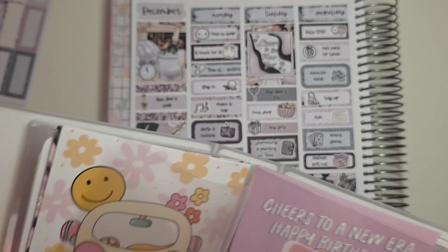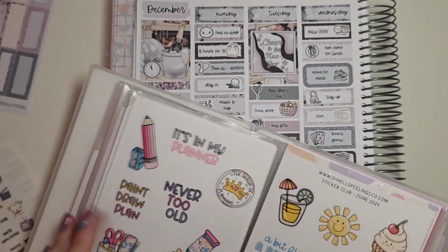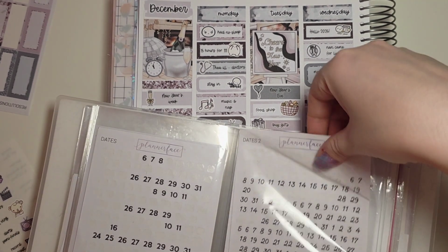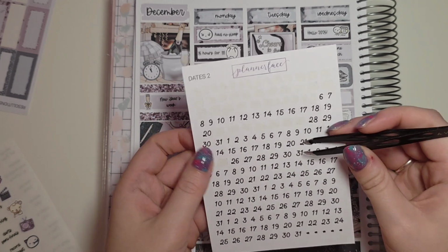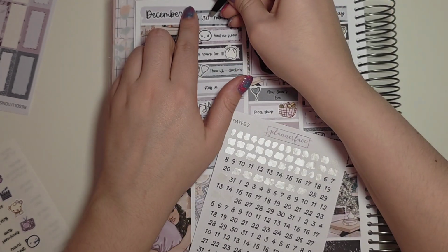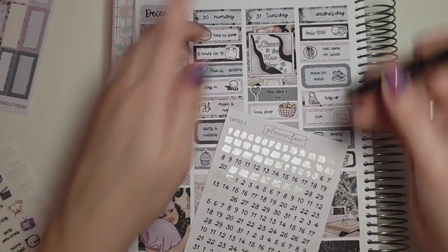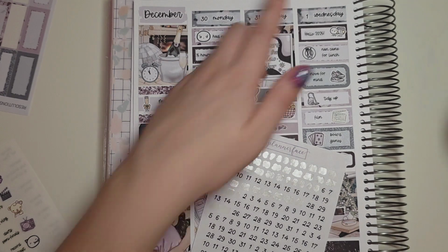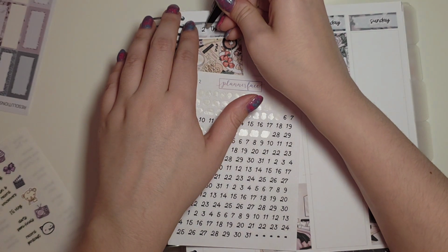I am just very quickly going to date this week so that I don't forget. Here we go. Because if I don't do it now, I won't do it. In the last few weeks of December, I was trying to date my kits, like when they were in my planner, in my album, sorry. So I should probably try and keep that up because that was quite successful.